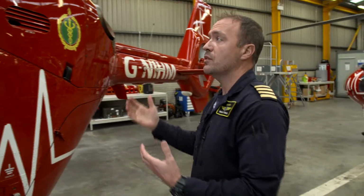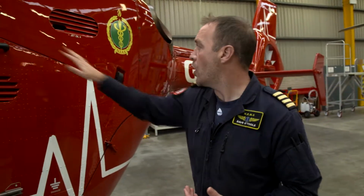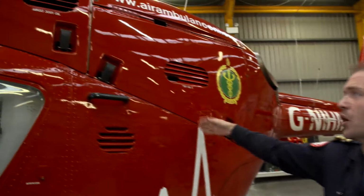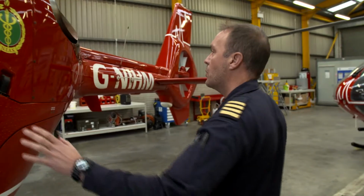So really, I'm not going to go too in-depth into it, but just to give you a flavor, we'll make our way along the aircraft. All of these panels open up. You can see these black latches. We'll open up these panels. We'll inspect inside, check the engines, check the engine bays, making our way down.